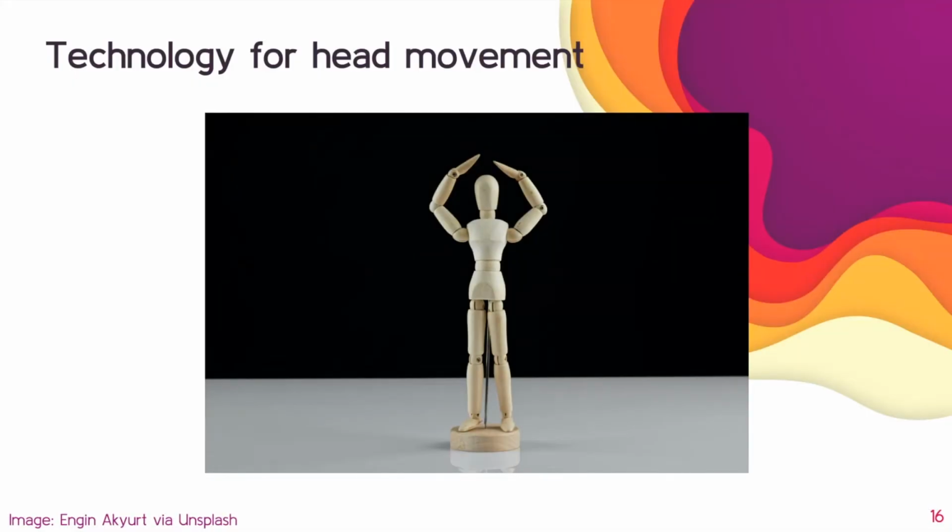So then there's potentially technology for head movement. And as you would have picked up by now, that was my interest, the head movement aspect of visual exploration. Because when we're in a 360-degree environment like football, we need to move our head, and that head movement becomes really important.